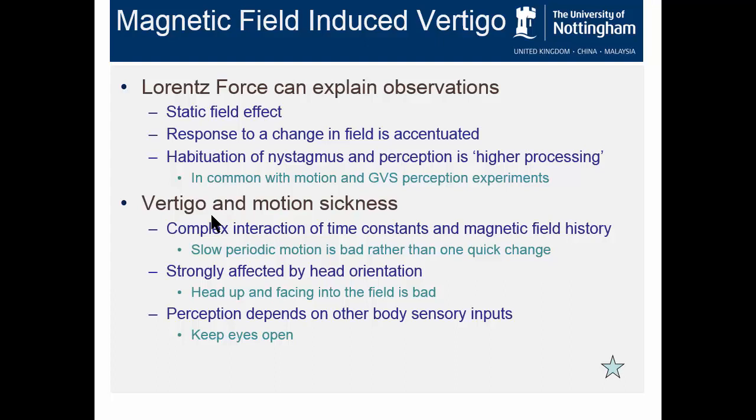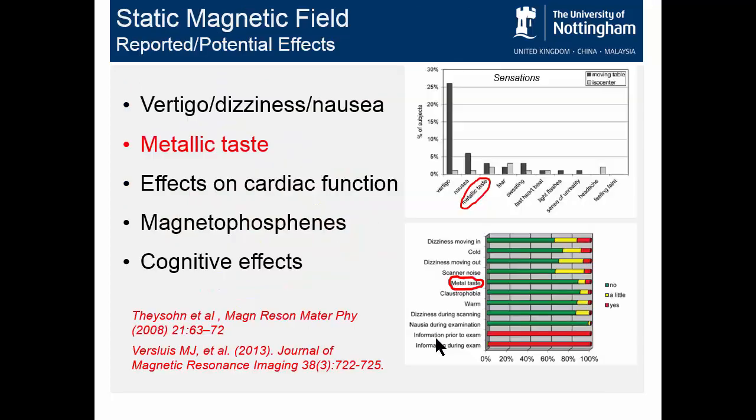But there's a lot going on. We're talking about a complex interaction of time constant magnetic field history, which means it has been something that's quite difficult to probe and understand. There's sort of cognitive effects going on as well. Just to pick up a couple of the other effects that people highlight.